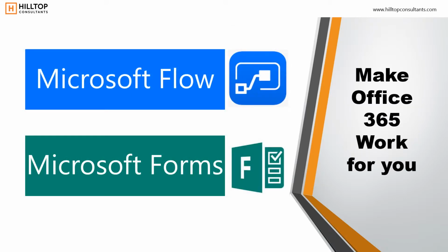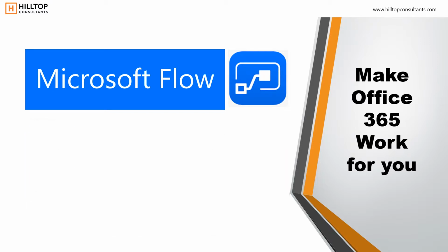As I just mentioned, Microsoft Flow is one of those tools that can help automate tasks and make you that much more efficient. In addition, Microsoft Forms is also available in almost every Office 365 subscription. In fact, every one of these comes with Business, Pro Plus, and E3. So odds are your company already has these, whether or not you know about them. Let's take a quick look at Microsoft Flow.